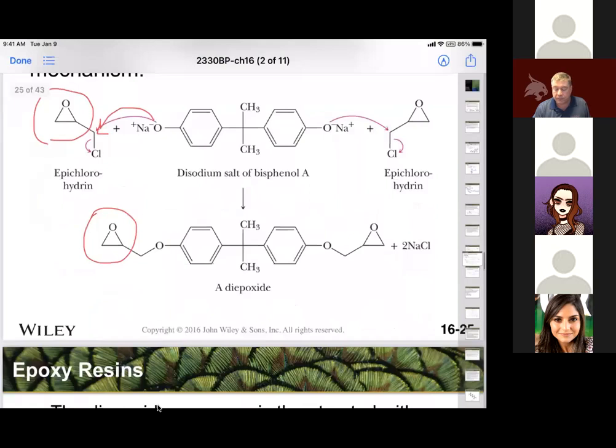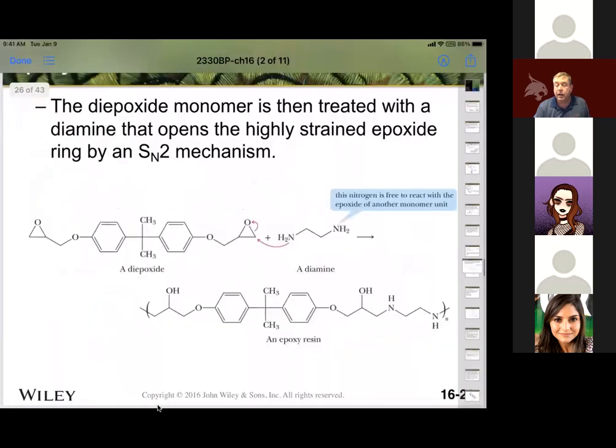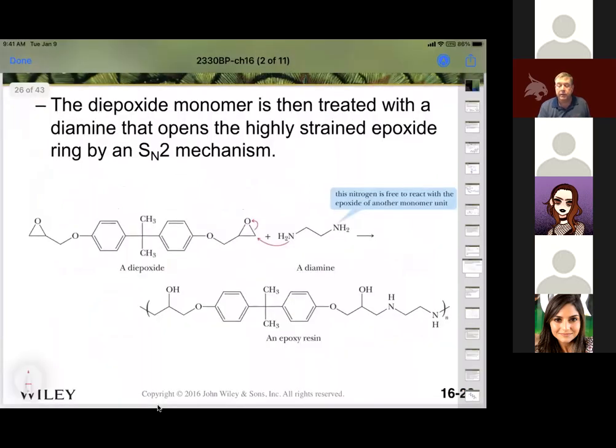So when we attack it with another nucleophile, really common in our adhesives is to have an amine, because it's a very active nucleophile and it happens at room temperature, okay? And the nucleophile will come in and attack that, creating an alcohol and our long chain amine.